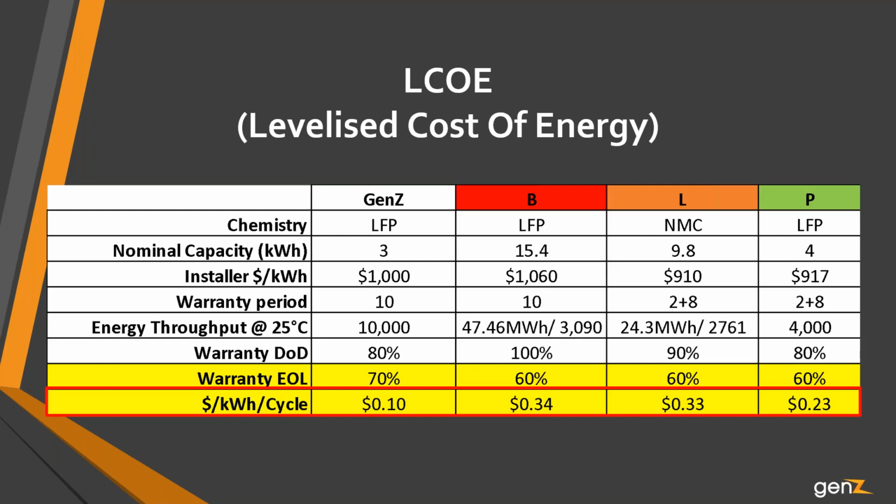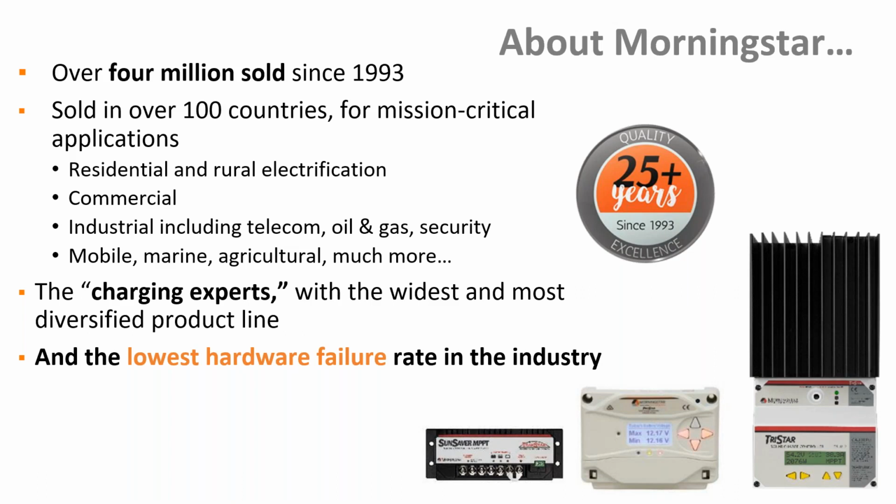So a little bit about Morningstar. Again, to introduce myself, my name is Brad Burwald, as Mark had said, in product management. So dealing with many of the technical marketing and working with engineering on product development. I wanted to give you a little bit of background on Morningstar if you're not already familiar.